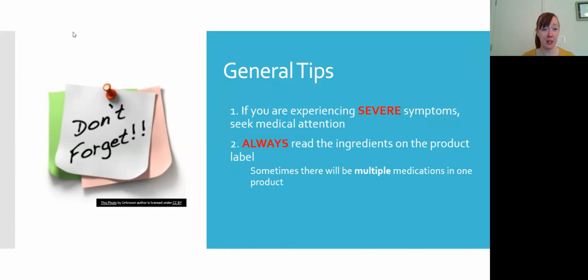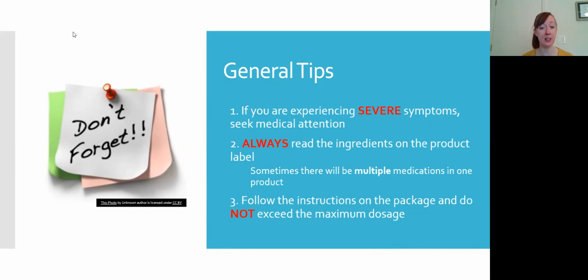Always read the ingredients on the product label. So as pharmacists, we cannot stress this enough. There are so many combination products, which we'll get into when we talk about cough and cold, but we really encourage you to always make sure you're looking at those labels, because a lot of the medications can include a bunch of different things. So we want to make sure that you're aware of what you're taking and what you're putting in your body. And then it's always important to follow the instructions. It'll tell you how many tablets to take or how many milliliters to pour out, and then how often you should be taking your medication.